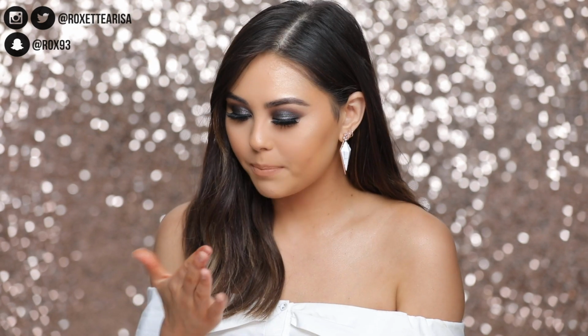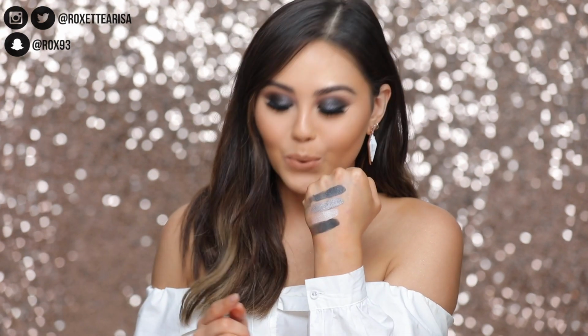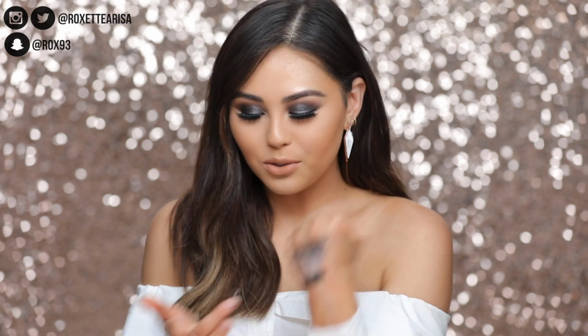Wow. We gotta do the black, because you guys know how I feel about black eyeshadows. I feel like if a palette has a black eyeshadow that's actually good and actually pigmented and actually blendable, we're done. That's it. Whew. Let's do the gray. Oh my God, honestly, I'm done.